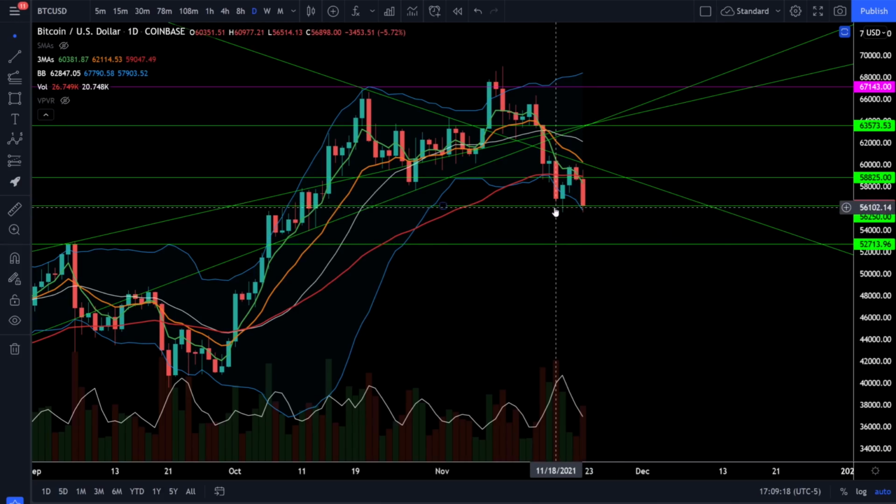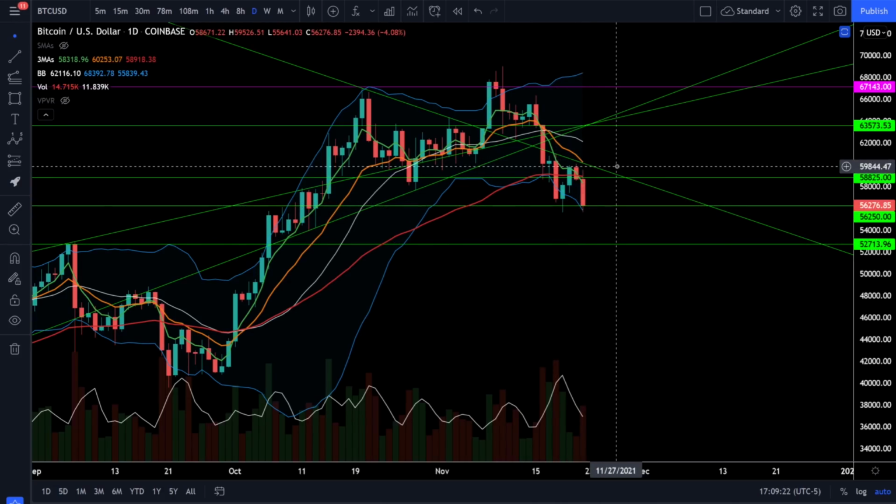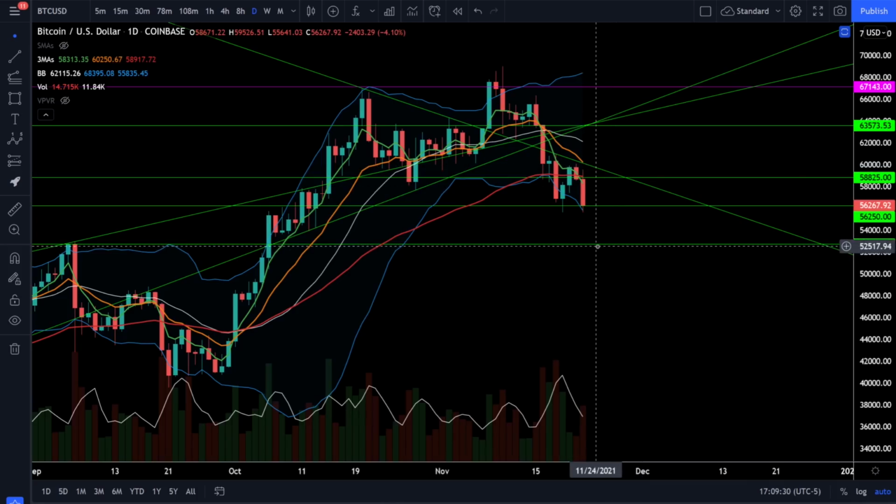It does look like Bitcoin could be trying to put in a little bit of a double bottom right around 56,000, which would be bullish if we break back out above 60,000. So look for that breakout above 60,000 as a very early warning sign that Bitcoin's going back on the bull, or the breakdown below 52,000 to tell you that Bitcoin is going to continue to head lower.